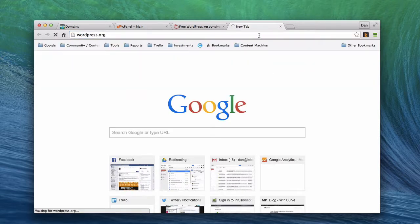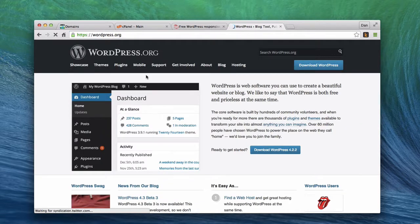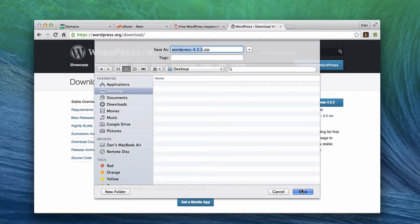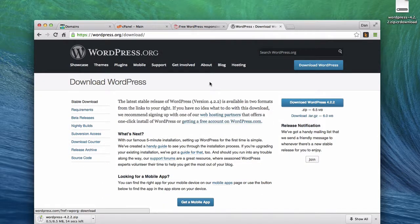I'm going to download WordPress as well. So some of your hosts are going to have like a fast install for WordPress. If they don't have it, you can just download it. It's really easy, and you can upload it to your site. I'll do it the long way just to show you how to do it, because it's still super easy to do.